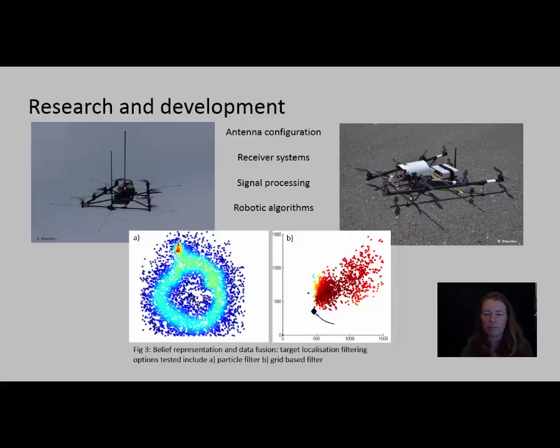For the receiver system, it was difficult to find a receiver small and light enough to mount on a drone that was also sensitive enough to detect tags as small as 1 to 2 grams, while also having multiple channels so that multiple individuals could be tracked during a single flight.